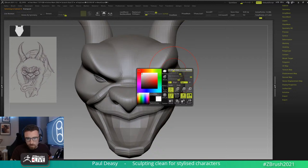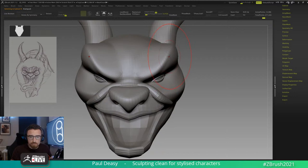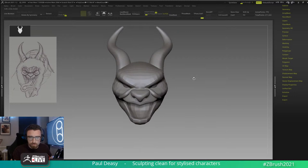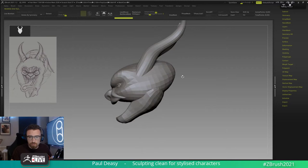Feel about this big brow thing. It's not sitting the way I want. That's more of the pose. It's gonna bother me, so let's just tilt it forward.